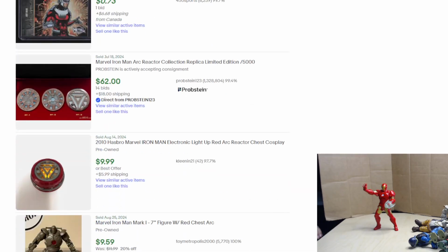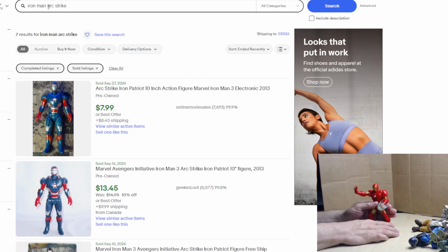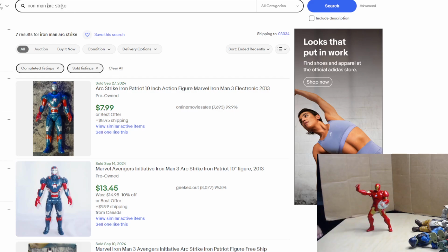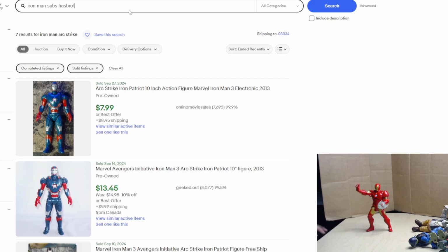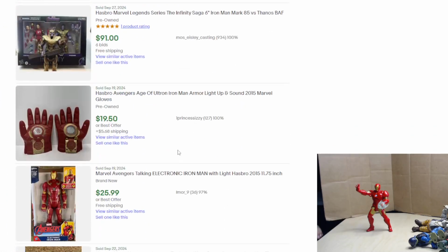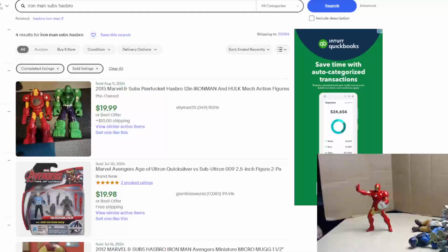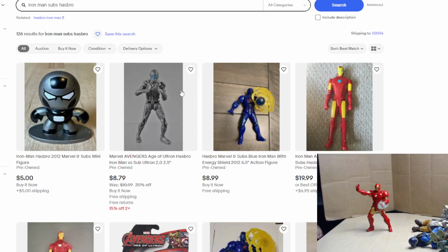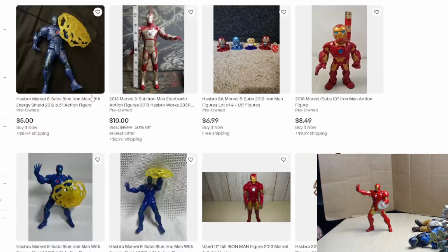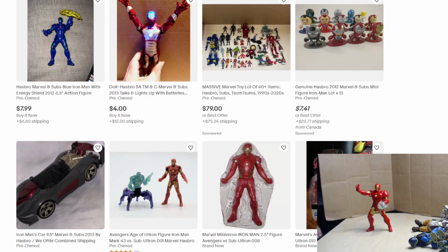Mech Strike. A different figure entirely. Let's look at the feet and see if there's anything. Marvel and subs. That's kind of interesting. So there's a Hasbro. Sometimes people like overshare. Not seeing them. I'd like to find him in the box, and then we'd know for sure what he's called. But fact is, I don't think people are looking for this particular one. It's a cool figure.